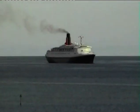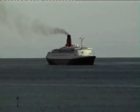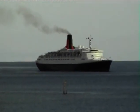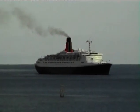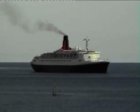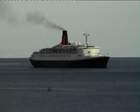We move on to the year 2008. Here we see QE2 coming to anchor in Tonga. She was on her last world cruise. This was towards the end of February, and she was scheduled to carry on until October, having been sold to Dubai interests to act as a floating hotel.